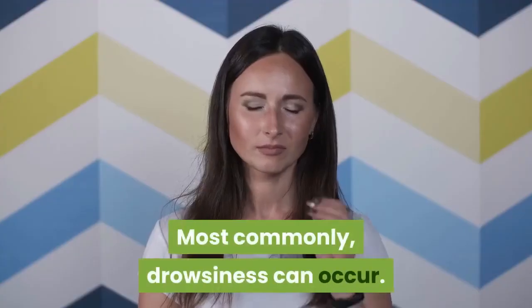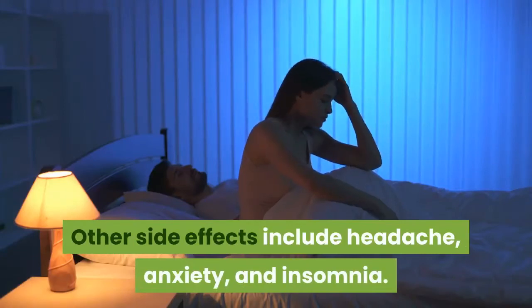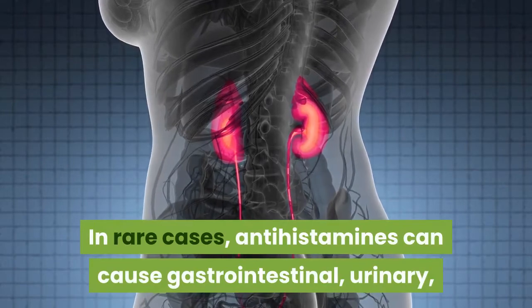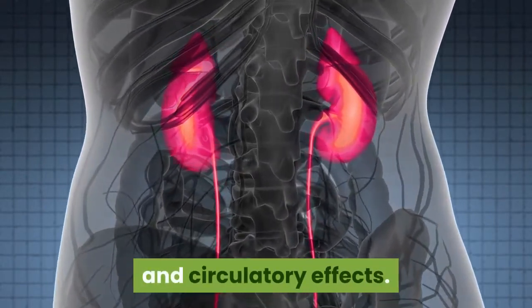Most commonly, drowsiness can occur. Other side effects include headache, anxiety, and insomnia. In rare cases, antihistamines can cause gastrointestinal, urinary, and circulatory effects.